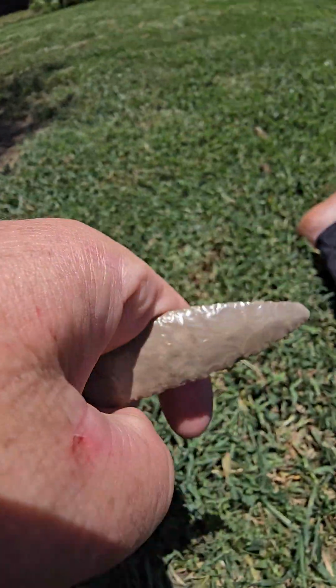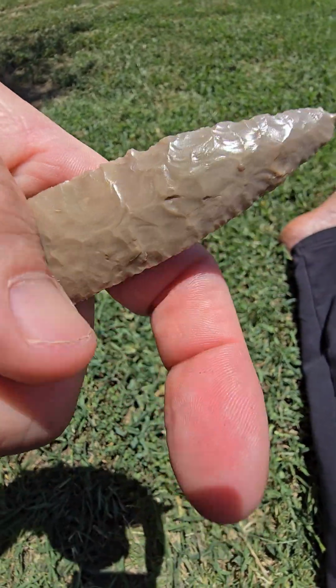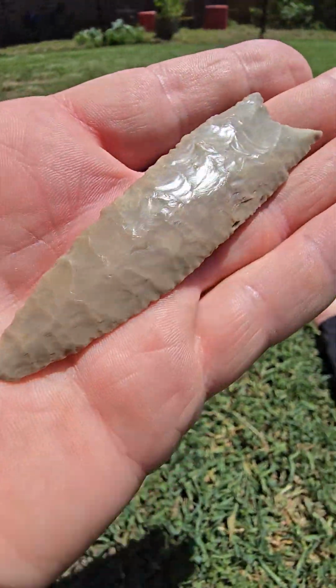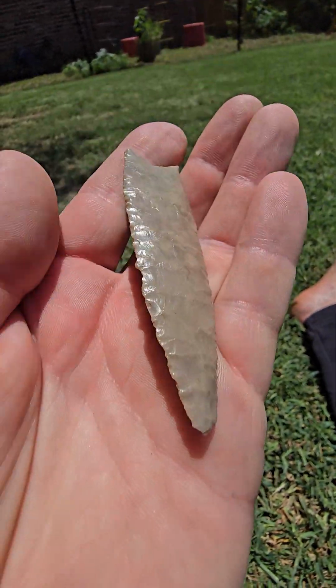But man, if you just saw that sticking out of the sand, you'd think it was a Scottsbluff. I think the cross section's kind of Cody too, but it's obviously a fluted Holland. Killer one at that.